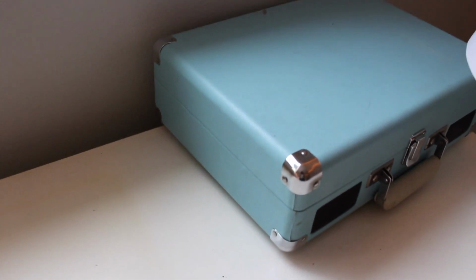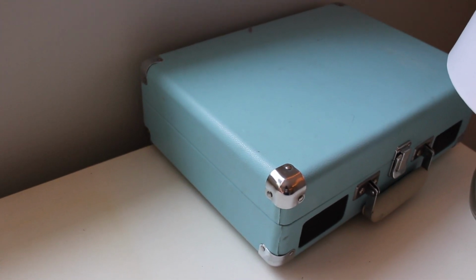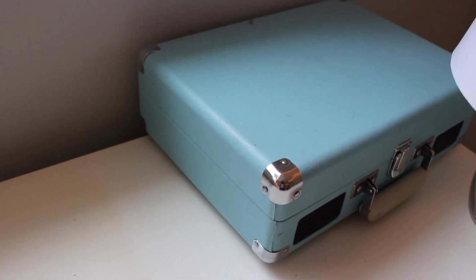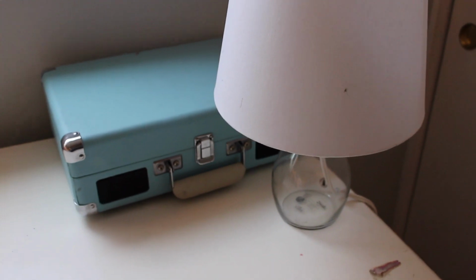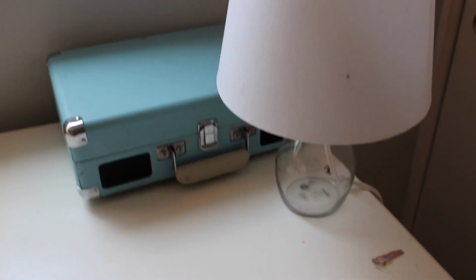Beneath my windowsill is my record player. This doesn't quite match my room anymore, so if you have any ideas or suggestions on how to decorate it and make it a little more spicy to fit my room, let me know. I also have this clear lamp that I got from IKEA. I have to have like a million light sources in my room because like I said, it's very dark.